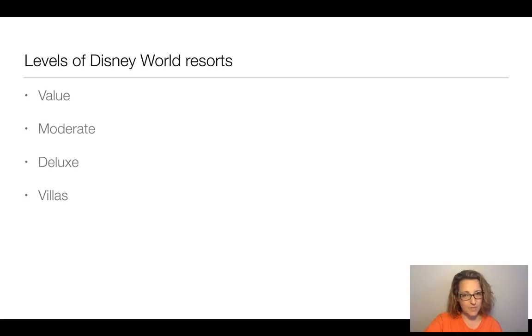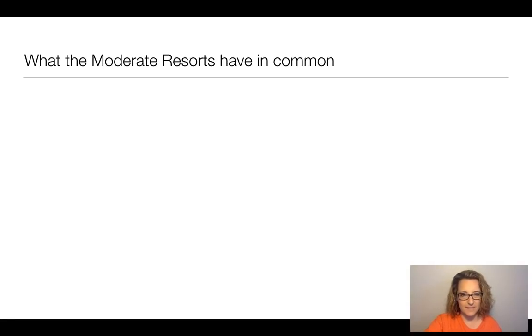First of all, just a reminder that there are basically 4 different levels of resorts at Disney World: value, which I already did a video about. If you haven't watched it already, please go check it out. Now we're doing moderate, and then there's deluxe, and there are villas. Each one has different characteristics and sizes and price points. So let's focus on the moderate resorts today.